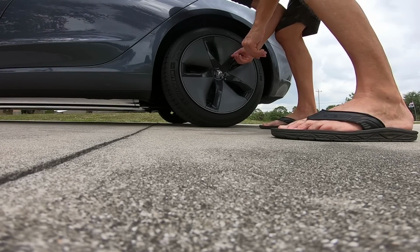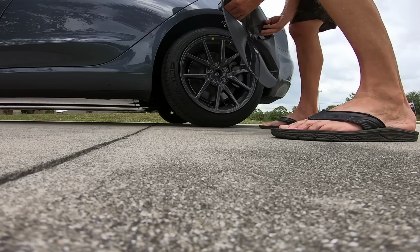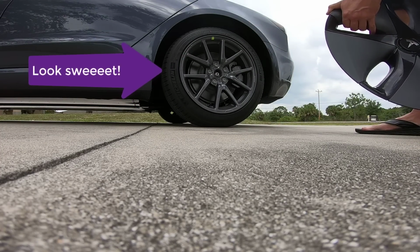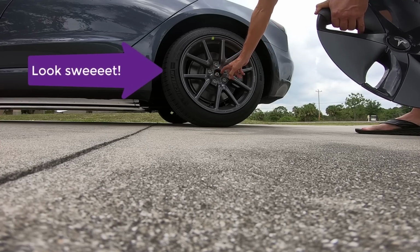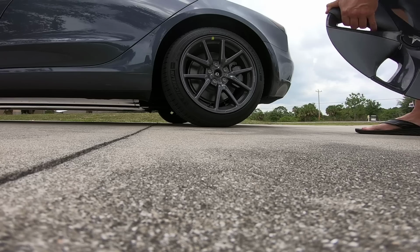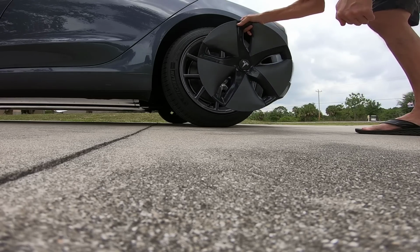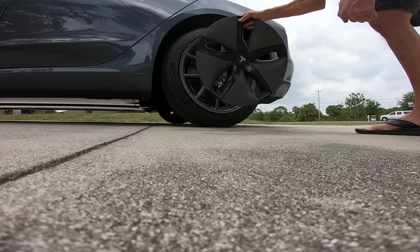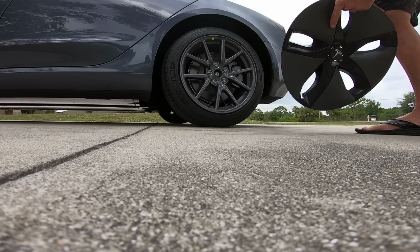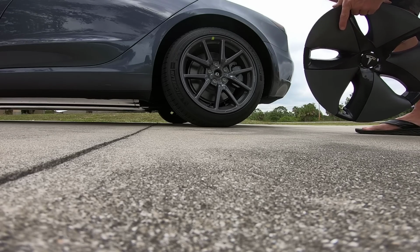But with about 30 seconds of work, that's what it looks like underneath. You can get a kit that has a center cap and black covers for the lug nuts, and then you got some sweet looking alloy wheels, man. These help on highway. They help with your efficiency from less drag. But if you're not doing a lot of highway driving, you're not really going to be hurting by exposing your sweet alloy wheels. Nice, huh?